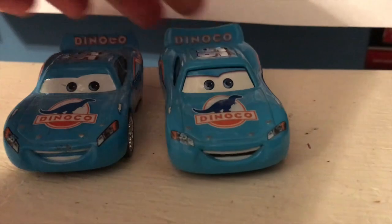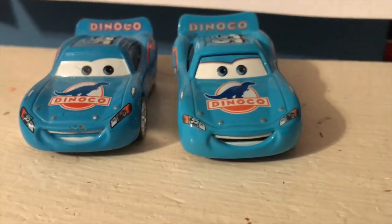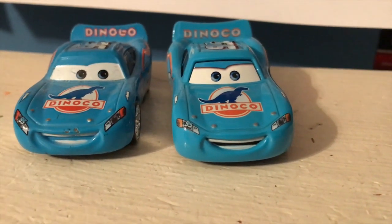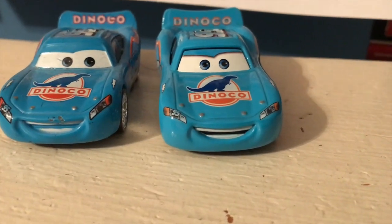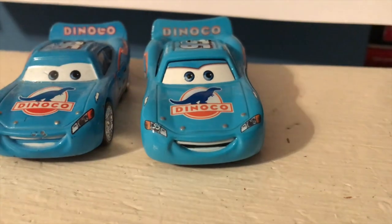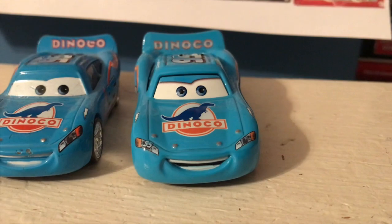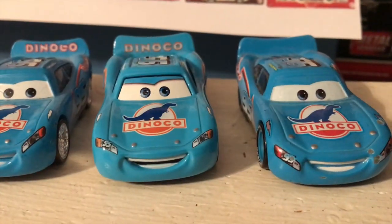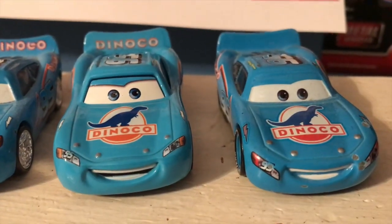So here he is, out of the package, and this also stands out as being the first ever Dinoco McQueen made by Thailand, not counting Transforming McQueen, which I don't really count. For whatever reason, they still haven't made normal Dinoco McQueen, but just look at this guy and don't check his wheels, and you're basically looking at what a Thailand Dinoco McQueen would look like. Of course, unlike regular Dinoco McQueen, for whatever reason, he has Dinoco written on his spoiler. Again, this is a detail that is missing from regular Dinoco McQueen, which is annoying.